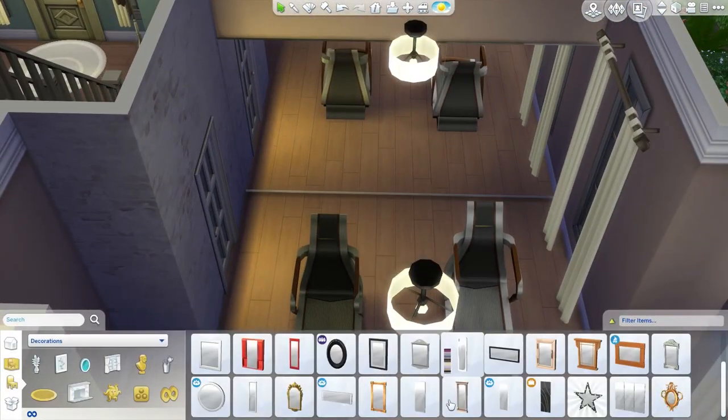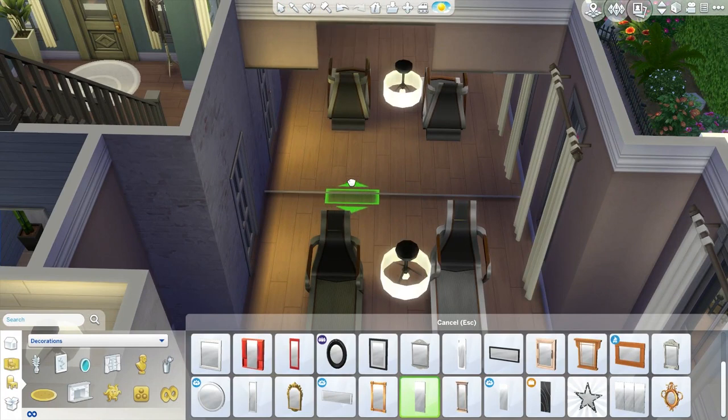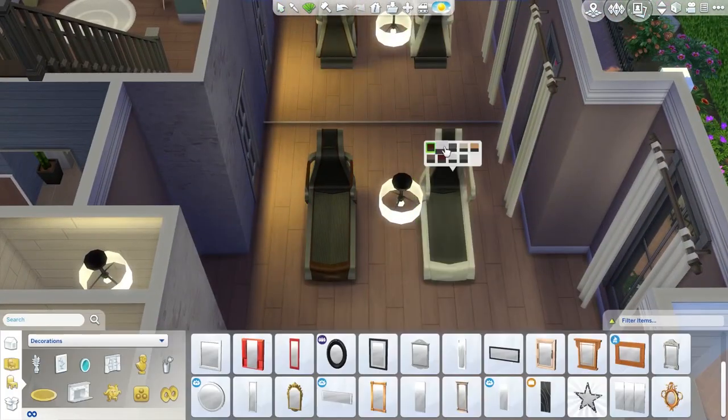But yeah, I just stuck some treadmills in front of those mirrors here, and I used the Move Objects cheat and tapped 9 to raise the mirrors up so it looked like they covered the whole wall.